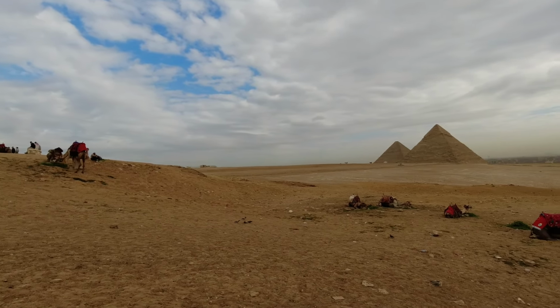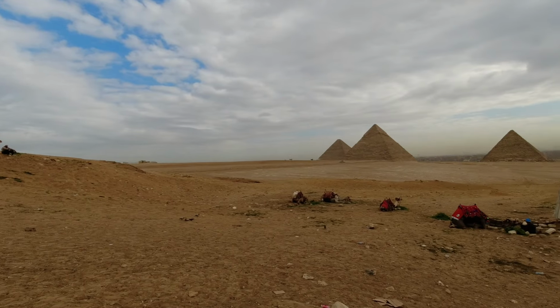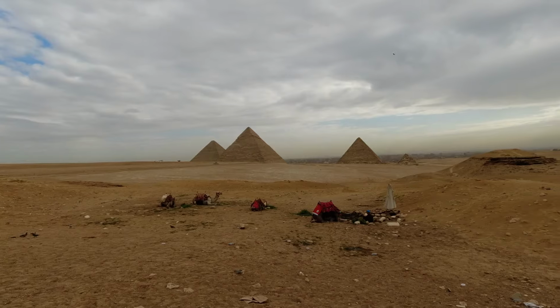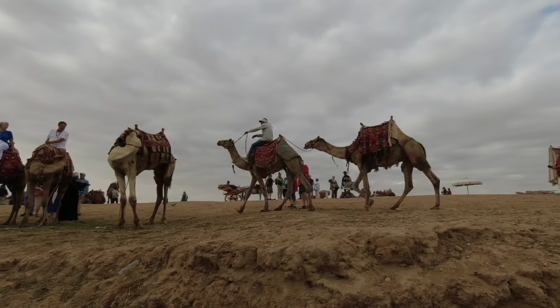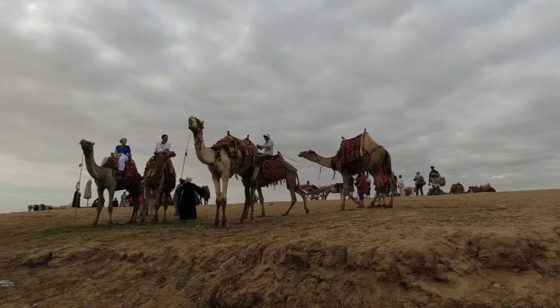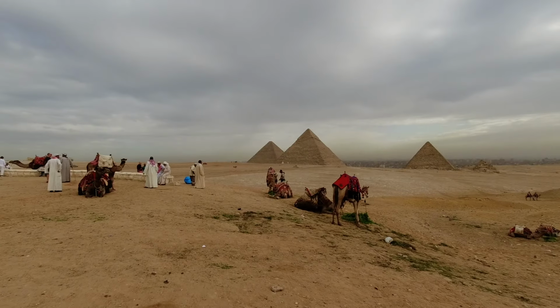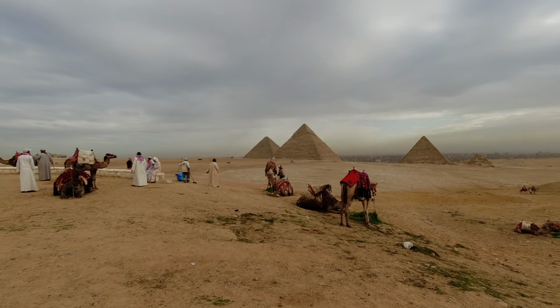This particular hilltop is very popular as a tourist overlook because it allows for a great vantage point of all three of the pyramids. It's also the center of the camel concessions, with, as you can see, many camels and their drivers who wish to sell you a camel ride on the hilltop.